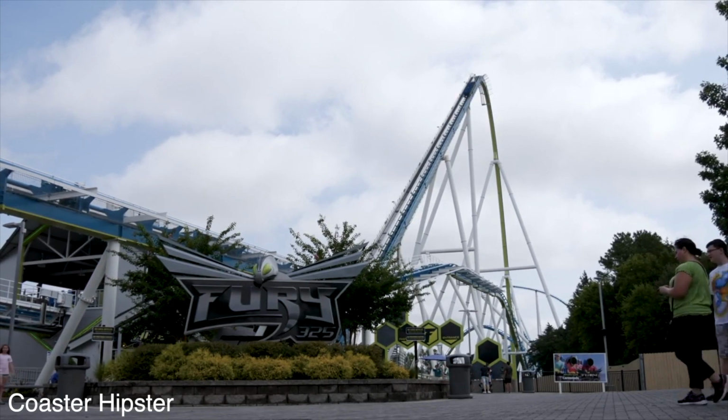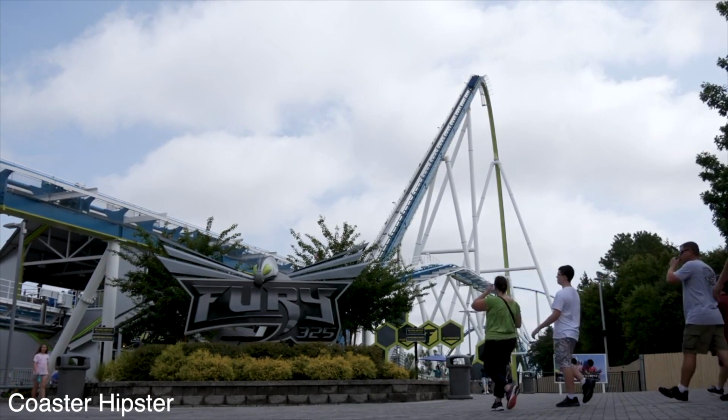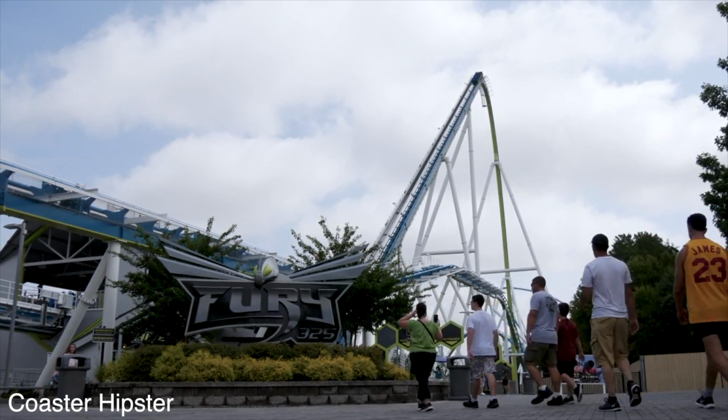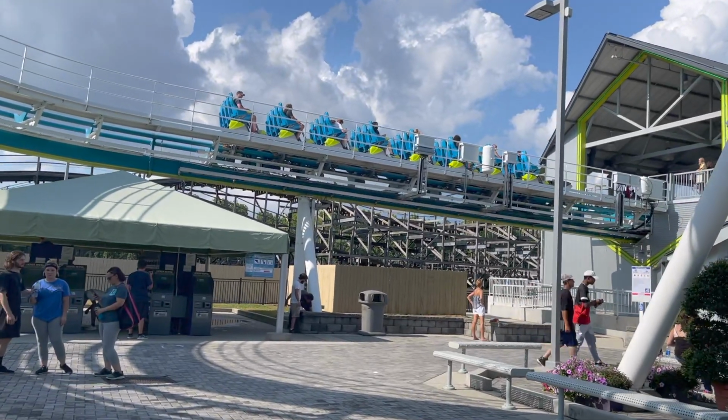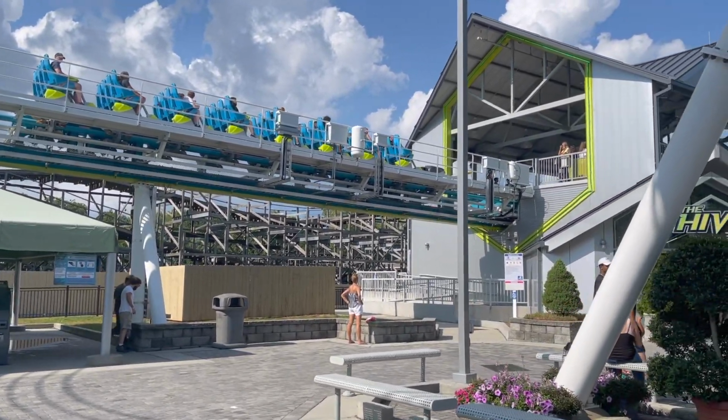You see, the theming is very limited in the queue, and even more limited during the actual ride itself. This ride does not need extravagant theming, because this isn't what the ride is going for. It mostly seems like it is there to make the coaster and surrounding areas look visually appealing.